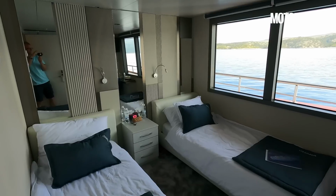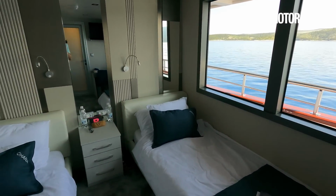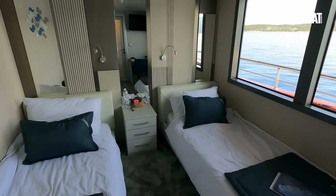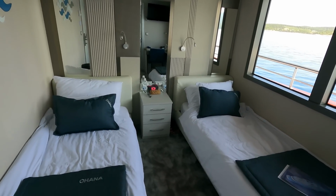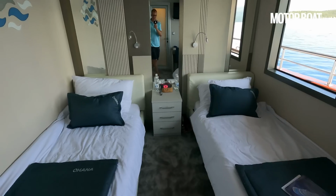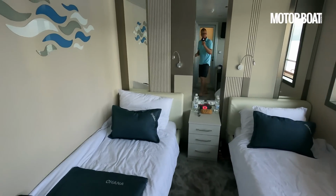Let me give you a quick tour of our cabin. Ours is number 3. We're on the main deck. As you can see, it's a twin, but there are, of course, doubles. Now, you do have to charter the whole yacht. You can't just book a cabin, so it's very much down to you and your group as to how you allocate them. But ours has the benefit of being on the upper deck.